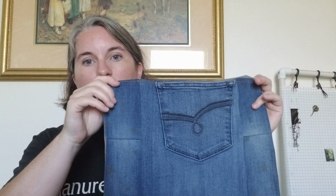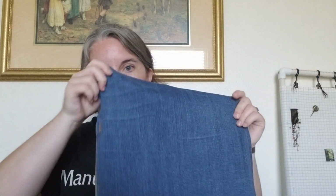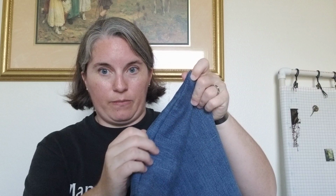So the first thing I did is I made this front panel. I had the pocket that I wanted to try to use. And then I have other fabric bags that I was trying to get to approximately the same size. So that's when I added the fabric from my daughter's jeans. And then I sewed the back panel together. And then sewed those two together. There's your seam right there, along the bottom of the bag.